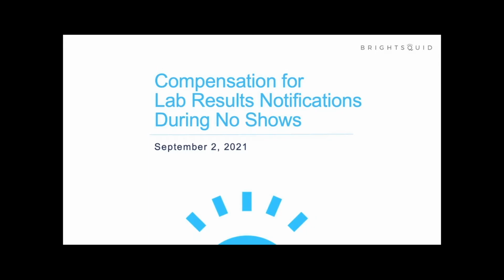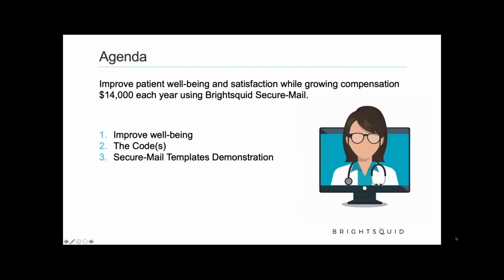Hi, good afternoon, everybody. So we're going to dive through the quick agenda here. We're going to talk about improving patient well-being with secure mail communications. We're going to talk about the codes that fall under that type of communication. Mark's going to take us through a secure mail templates demonstration because we're really framing this discussion around making this process easy. I'm trying to work in a number of the questions that we get from clinics. How do I communicate with patients in a way that's supportive of patient well-being and still qualifies for that compensation, so that we're not giving all our time away for free and in a way that makes sense.